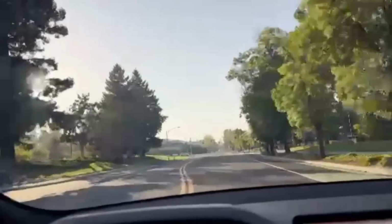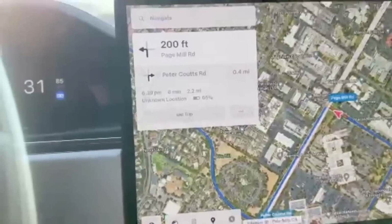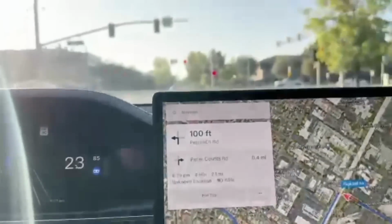It's learning exactly the right lane. But now it's going over to the right lane. Yeah, okay, great. You can see the destination. Hopefully nobody meets us there.